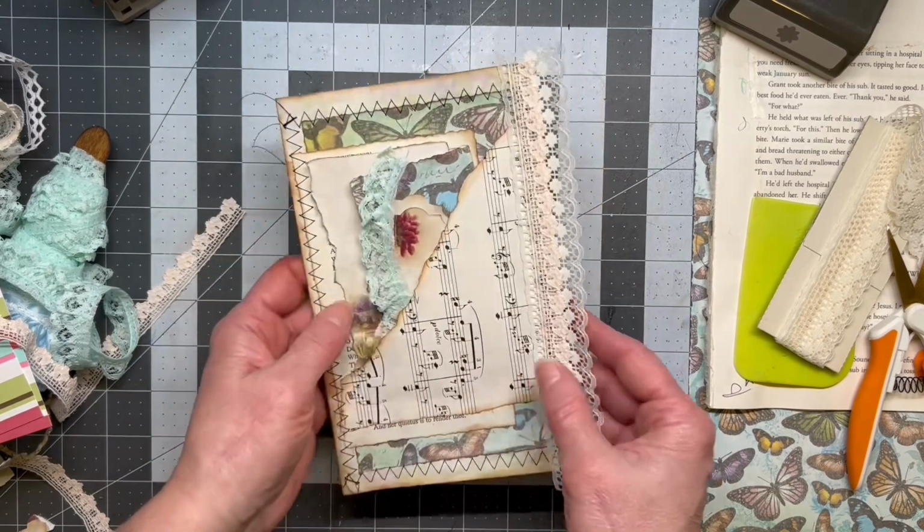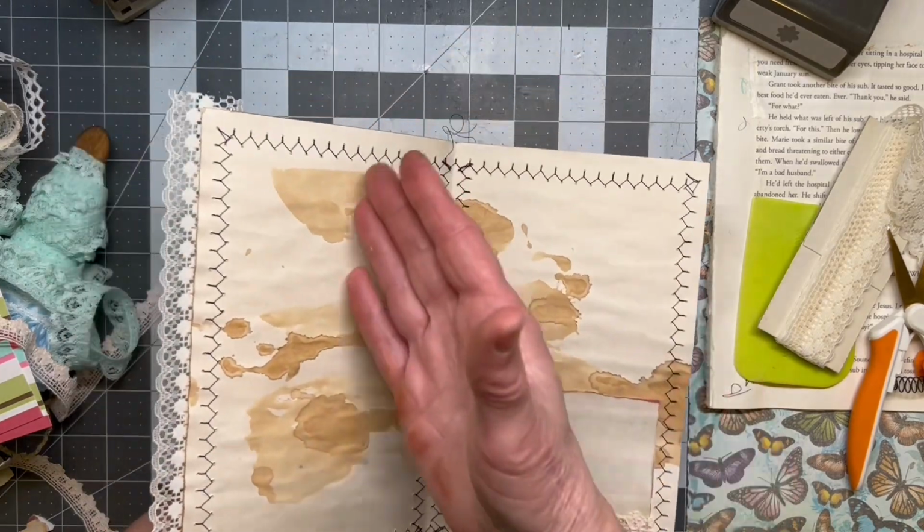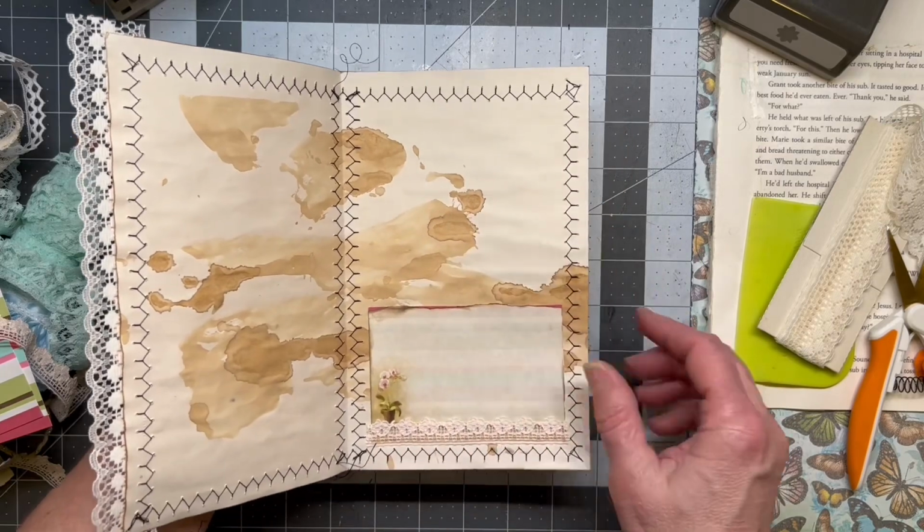I feel like, I don't know if I need to add more to this side. I think it's fine. I'll probably put a little something in here.